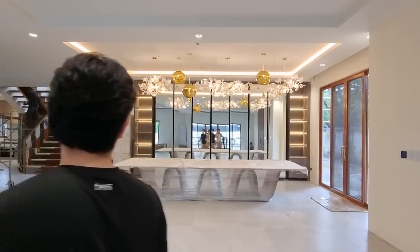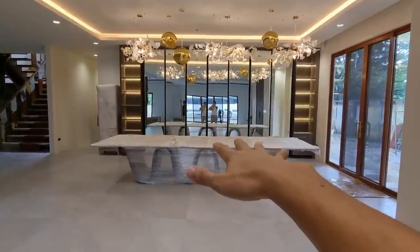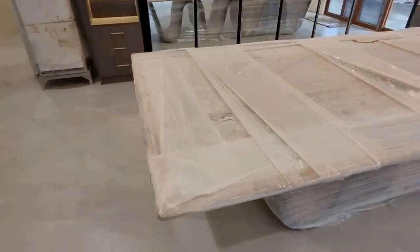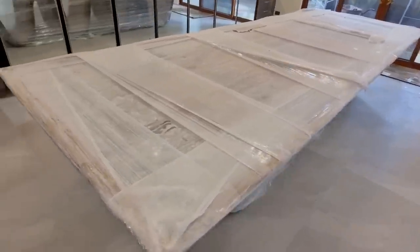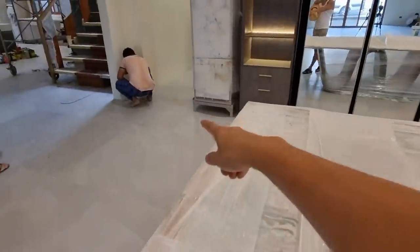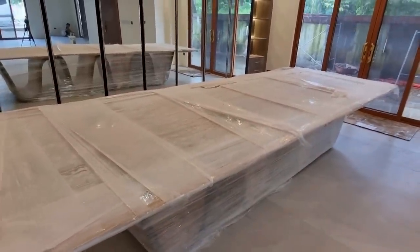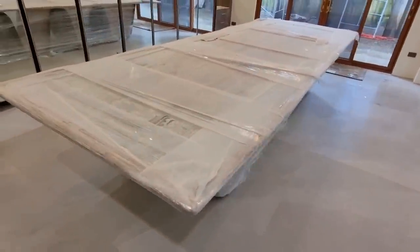See? I just noticed that this table is not directly under the light fixture. So they're gonna move it slightly this way so it's perfectly centered. This table is so beautiful. We saw it in the store, a smaller version, and we asked if they could make a 14-seater. And they said, yeah. So this table can fit 14. So two here, two back there, and then five along here. Five as well here. We've ordered the chairs from abroad. I don't remember what country, but the chairs are coming as well.